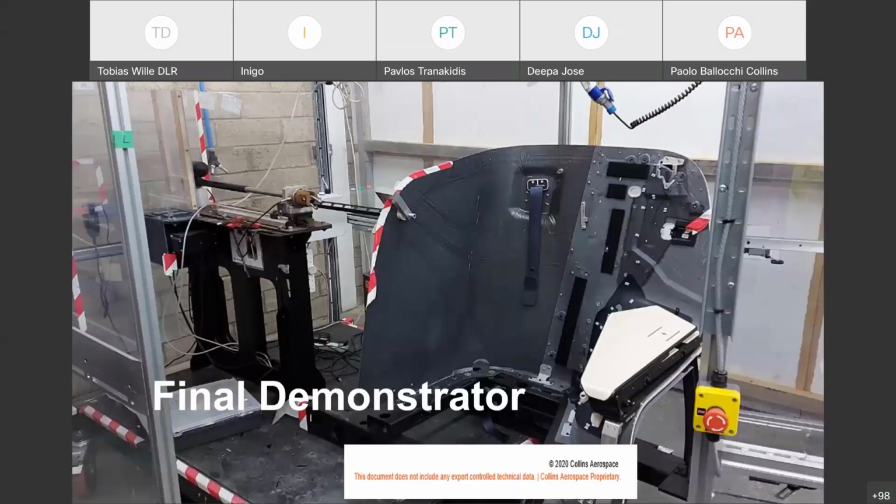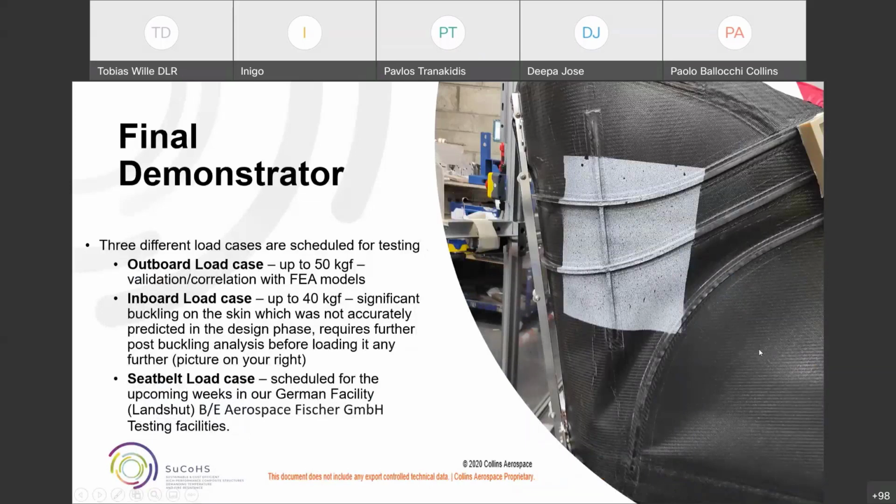So now we're moving to the final demonstration, which is the left half of this assembly. Next. Three different load cases were scheduled for testing. The first one was the outboard static abuse load, where we loaded it up to 50 kilogram force in order to validate our FEA models, and we will show you a video about it later.